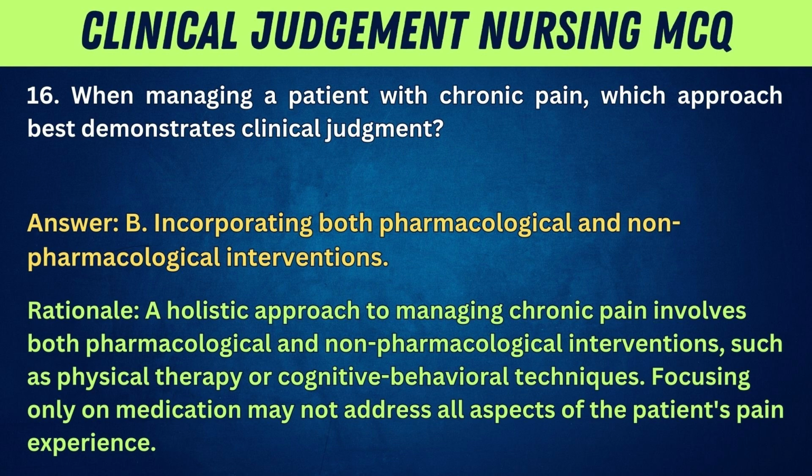Rationale: A holistic approach to managing chronic pain involves both pharmacological and non-pharmacological interventions, such as physical therapy or cognitive behavioral techniques. Focusing only on medication may not address all aspects of the patient's pain experience.